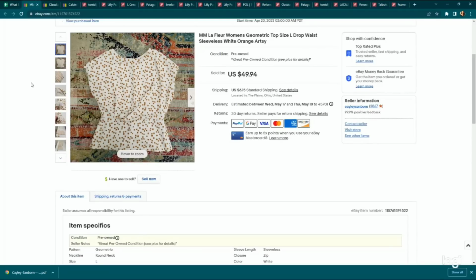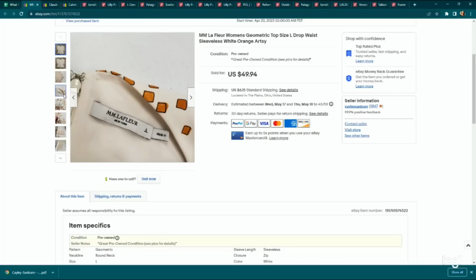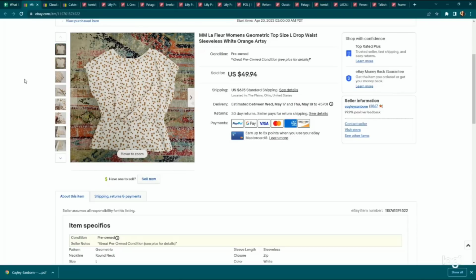This was a recent pickup as well. We paid $2.99 for this. That is an LaFleur, which I would familiarize yourself with this brand. It is a designer, and most of their stuff performs pretty well in my opinion. This was a women's size large top, and because of the size, had a really great sell-through rate. It's just a geometric, office-y, between casual and business top. Again, paid $2.99, listed for $49.94. It sold relatively quickly for our full asking price.